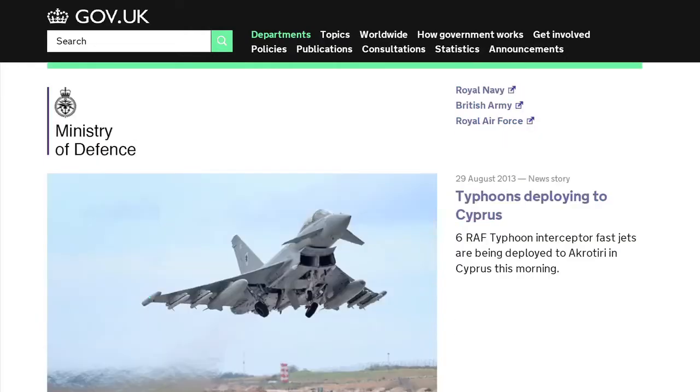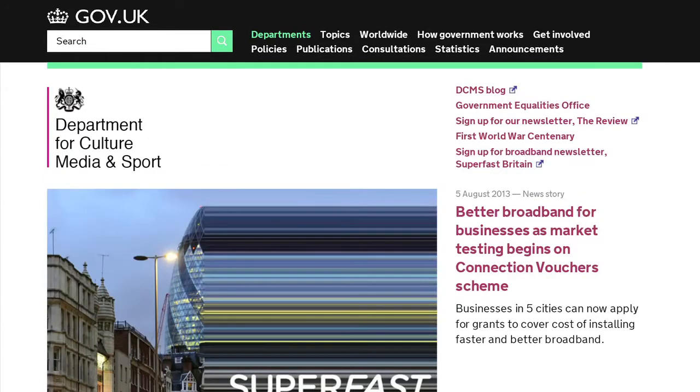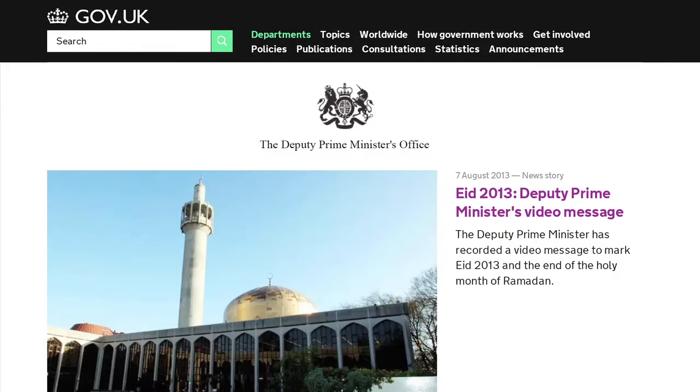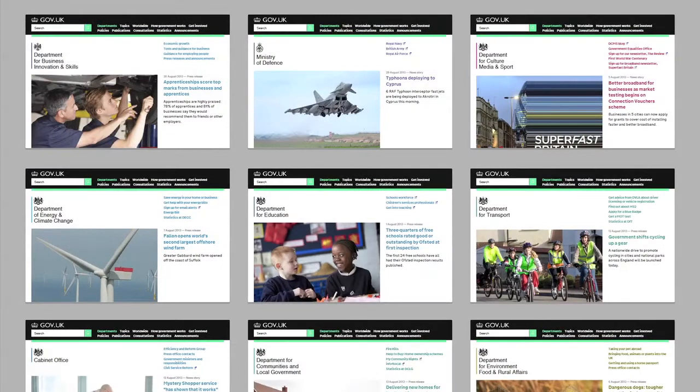In April 2013, we finished moving all departmental sites to gov.uk, together with the sites for Number 10 and the Deputy Prime Minister's office. So instead of every government page having a different design and different navigation, every site now looks and works the same way.